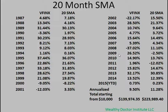I'm getting feedback that some people don't like line charts and prefer data in table format like this. Or whatever helps you see, hear, feel, and process the data, I'm here to help. So you can see the columns of numbers comparing the actual return, comparing the index fund itself, the VFINX, and what happens if we apply the 20-month moving average net of fees.